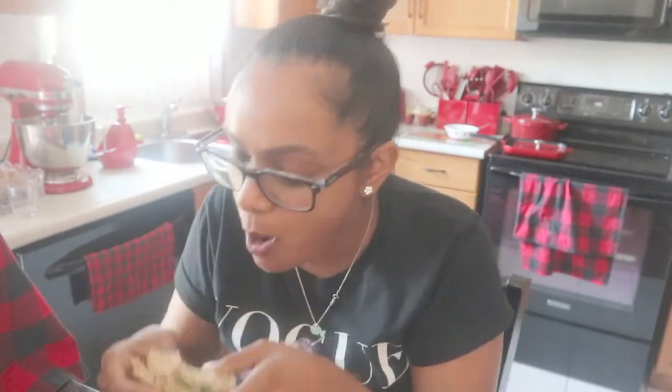Anyway, time to eat this, and I will get back to you when I'm done this scrumdiddlyumptious meal, and let you know my thoughts on the rye bread. This is so soft. Even though I toasted it, it's still so soft.